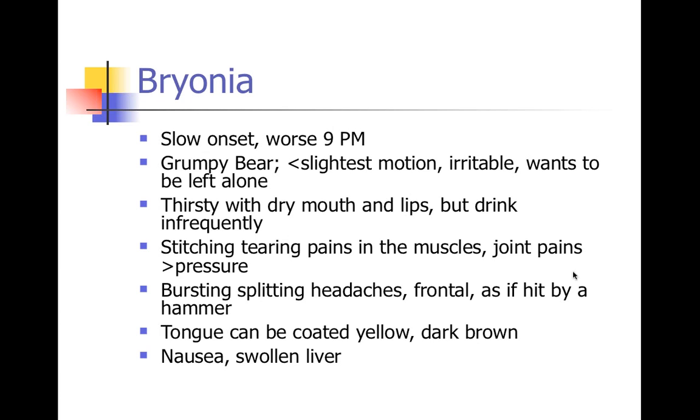Bryonia, slow onset, worse at 9 o'clock at night, is the grumpy bear. Bryonia is the grumpy bear. Aggravated by slightest motion. Irritability, wants to be left alone. So it's a little bit different than arnica. Arnica wants to be left alone, but it doesn't have this extreme sensitivity to slight motion.